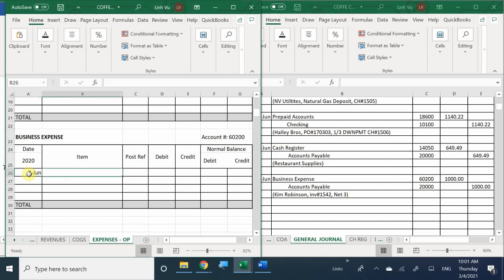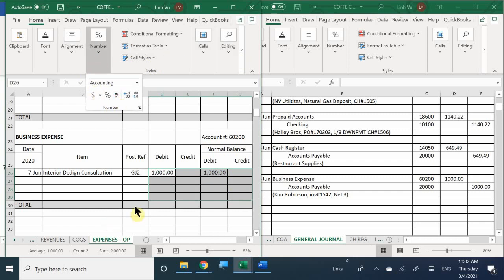This one you could do interior design consultation. There you go. In post reference is going to be general journal number 2. And once again, it is debited for $1,000. So therefore, since it's our first entry here, it's going to reflect as $1,000.